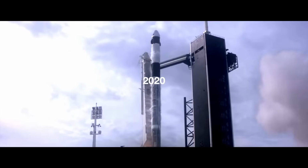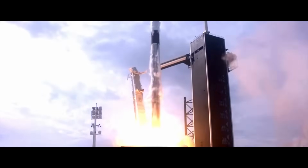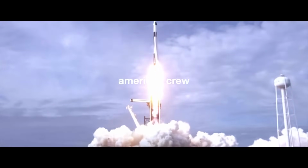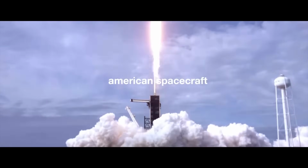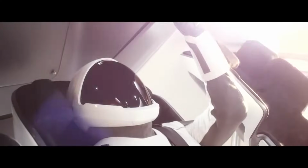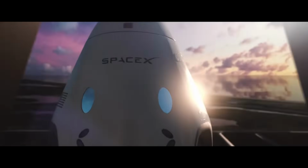On May 30th, 2020, SpaceX launched its first crewed mission to the International Space Station. It was the first crewed mission with American crew, from American soil, in an American spacecraft in a very, very long time. And while the contents of the mission weren't anything new, carrying cargo and crew to the ISS, what made this launch so special was that it was the first commercial flight to have done so.